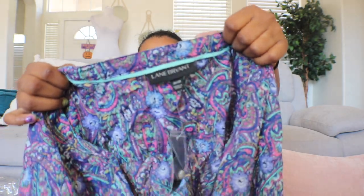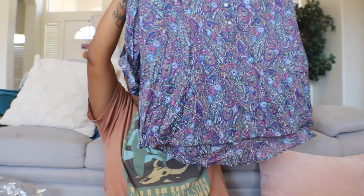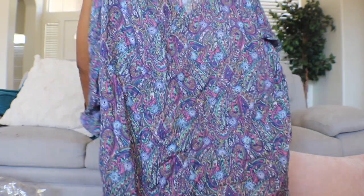This is new with tags, Lane Bryant. It's a size 26-28, and it's a paisley pullover long sleeve. It's lightweight, it's sheer because I can see right through it, but it's really nice. I actually really like this color. It's new with tags, y'all. New with tags, $50. Well, $49.95, but we're gonna say 50 because you can't put cents in Poshmark.